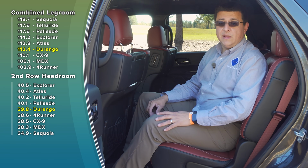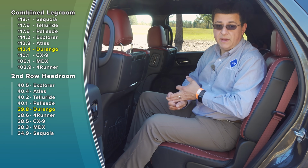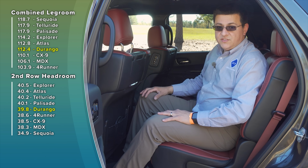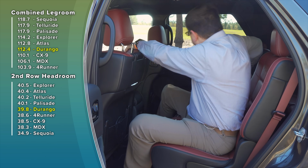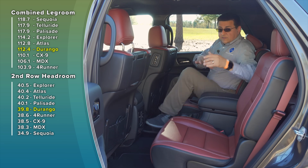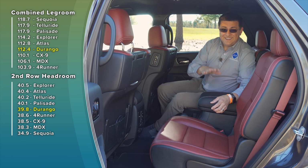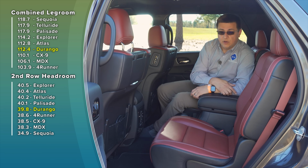As before, the Durango is available with your choice of 5, 6, or 7 passenger seating. You can get a 3rd row delete option and your choice of a bench seat or captain's chairs in the 2nd row. If you choose captain's chairs in the 2nd row, you can also get this fixed in place center console. Let me flip that headrest back right there. Or you can delete the center console to make access to the 3rd row a little bit easier.